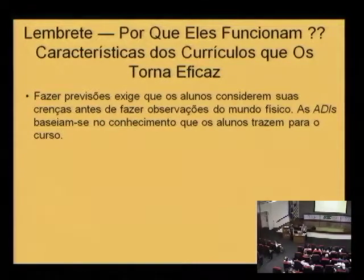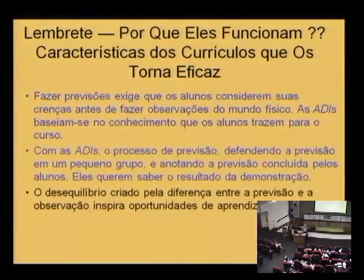Let me remind you from yesterday, why do they work? Why do students learn? They learn because they are forced to consider what they know, what they believe, before learning something new. We cannot assume there is nothing in the student's head. The students have ideas. They must know what they are before they can change them.